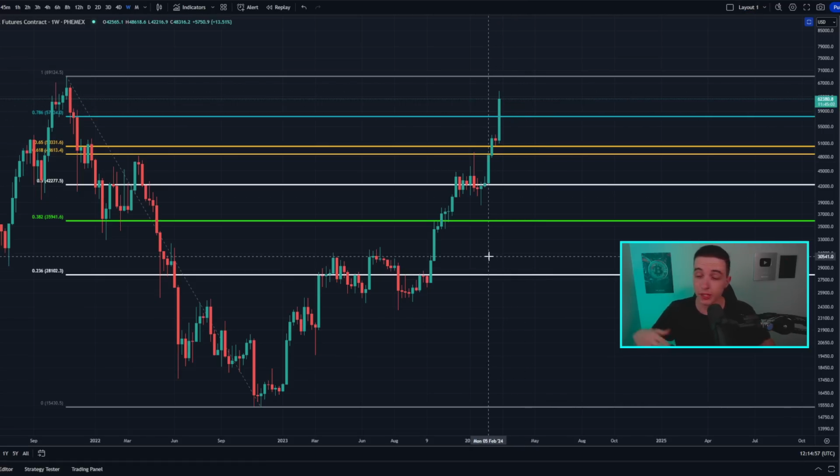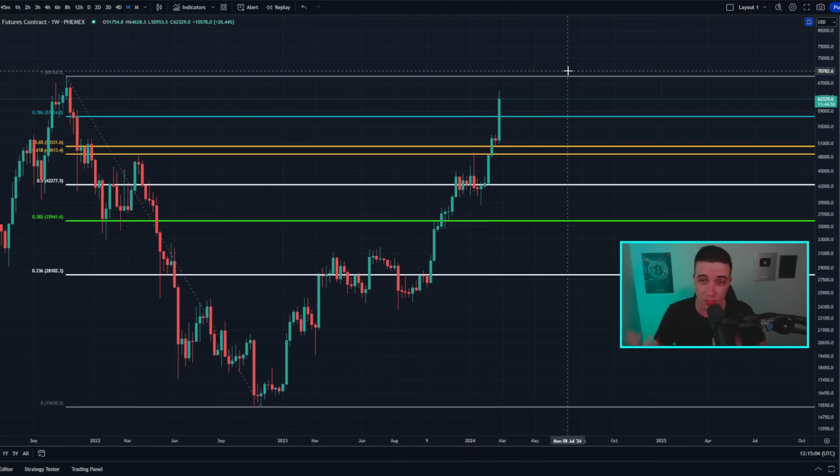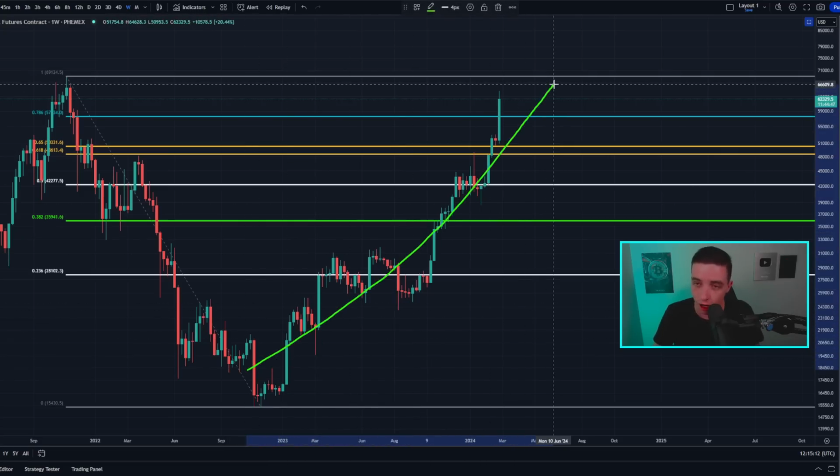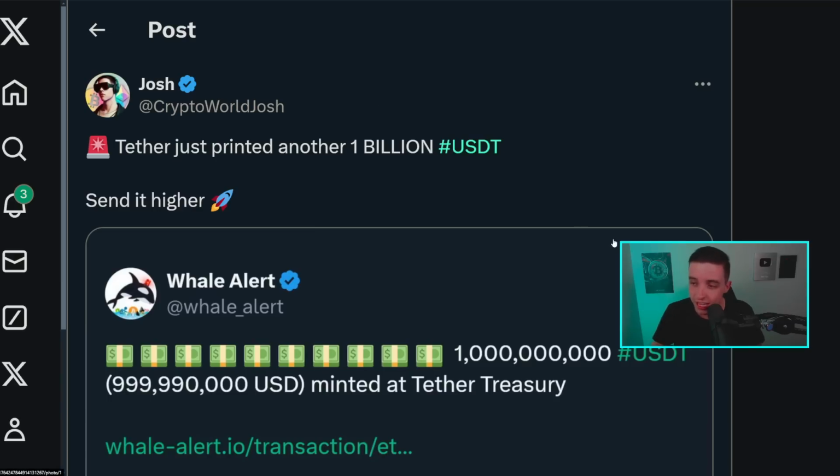And obviously, when we're talking about the larger trend on the larger timeframes, we're still clearly within a bullish trend, despite what happens on smaller timeframes. So even if we see a short-term pullback or a sideways consolidation on smaller timeframes, of course, we're still technically within a much larger bullish trend here on the weekly chart. And that bullish trend could likely continue, especially while Tether is printing more and more USDT.